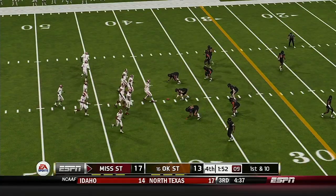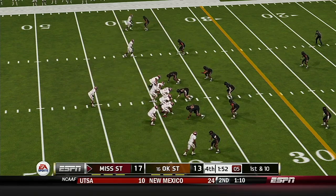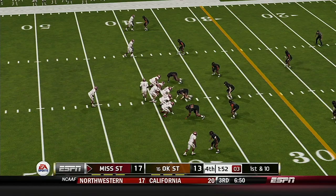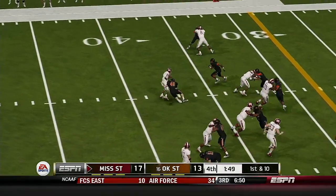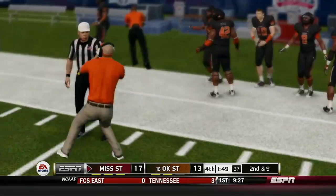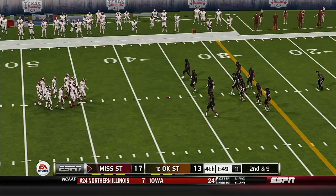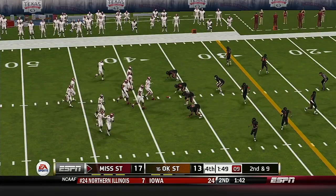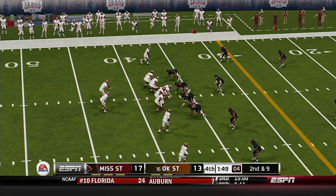Man left, man left. First and 10. Ball on the 39. He's taken down at about the 37-yard line. A 2-yard run by the halfback. Boy, the senior linebacker's experience really showed on that run. He sniffed it out perfectly and made the tackle. Less than 2 minutes in the fourth quarter.